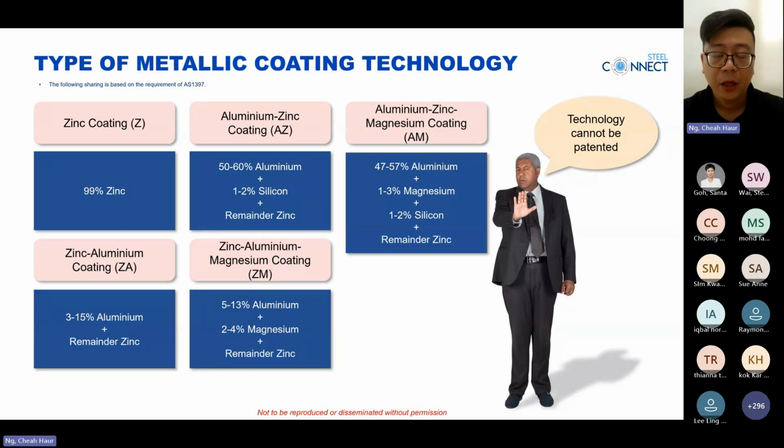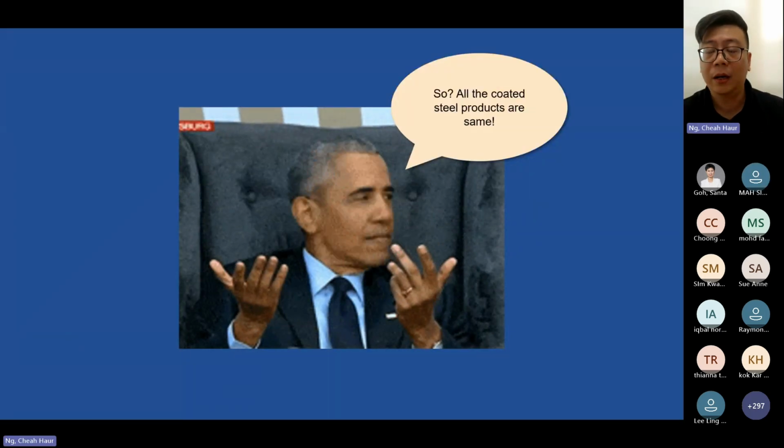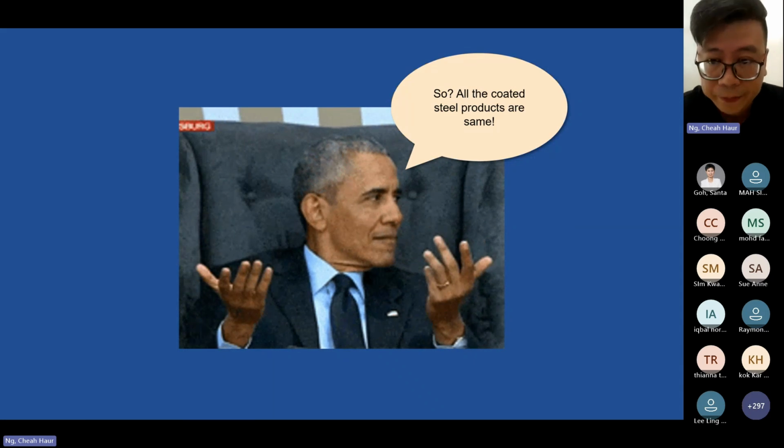in the industry. So it is similar to the concrete grades, like C40, C30, C45, etc. The base technology cannot be patented. So in short, all the industry players are sharing the same technology to produce the coated products. Right. So as such, it means that all coated steel products are the same.